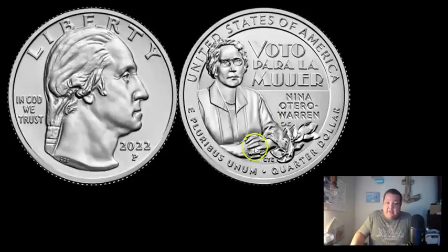The same goes for the fingers. See how complex and crossed, and you have multiple layers of relief on there. We could see something there as well.